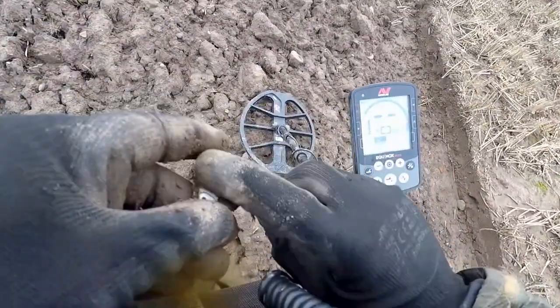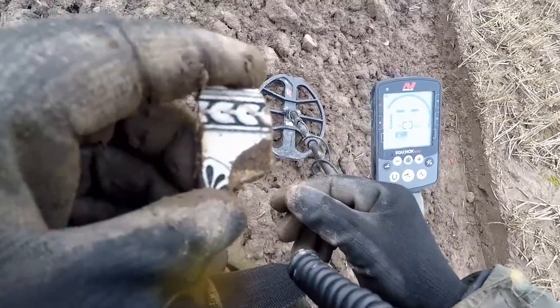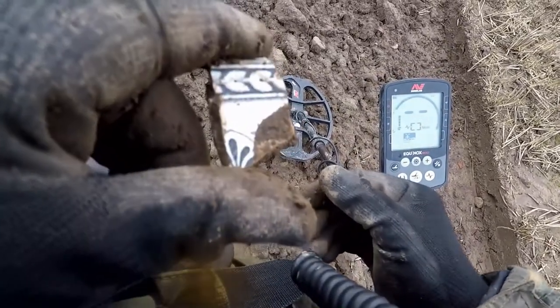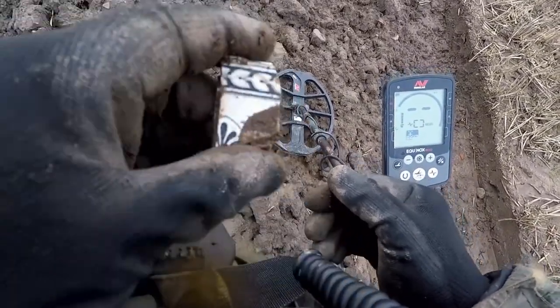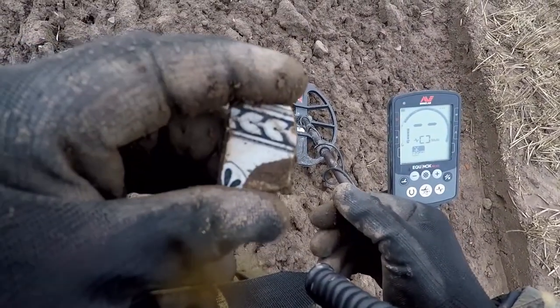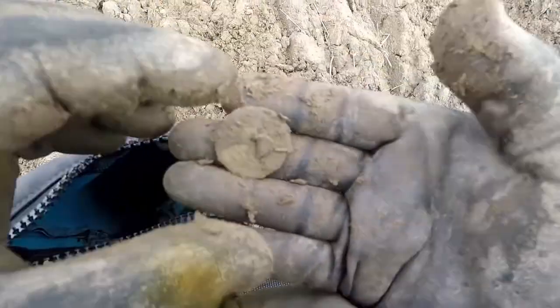A bit of pottery there. I think it's still glazed on one side. Still not sure what the age of that is, but it's glazed on one side, maybe 17th century. I'll have a bit of that. Well, I found a George III half penny.